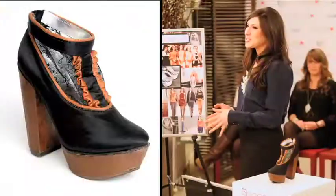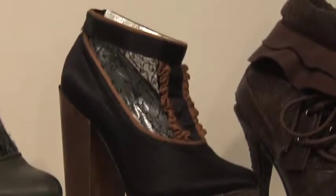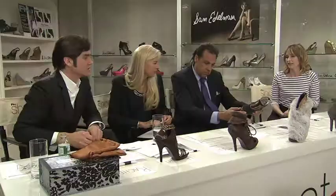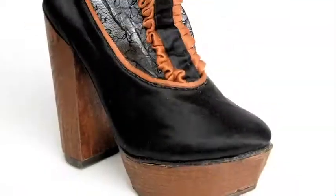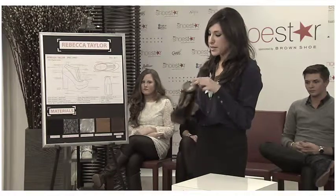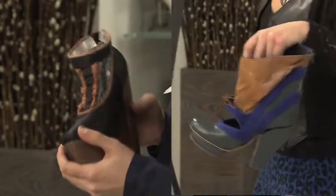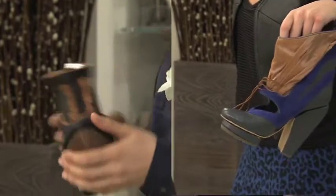Let's move on to Rachel. Clunk. I gotta say, I didn't love it. I thought it was actually a little Halloween-y. Without the orange piping, if it was all in black, I could see some girls sporting that. She used a similar copper color that I used in my collection. And I feel like even though we're two different designers, somehow our shoes could have sat together in a window and still been cohesive to Rebecca Taylor.